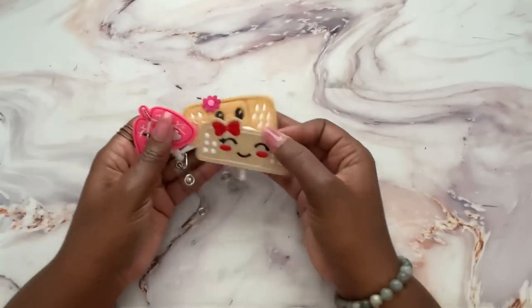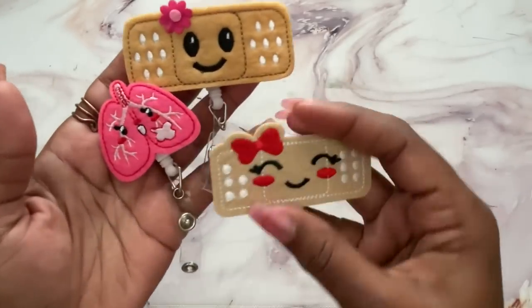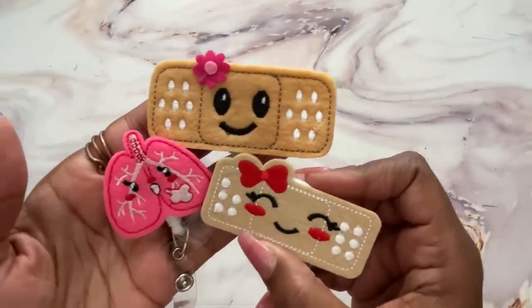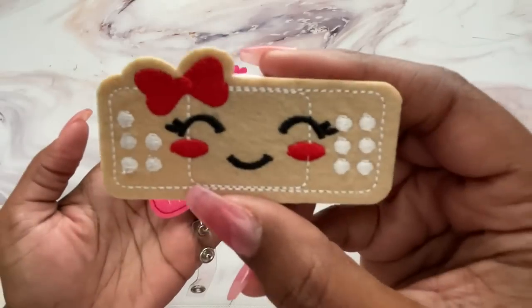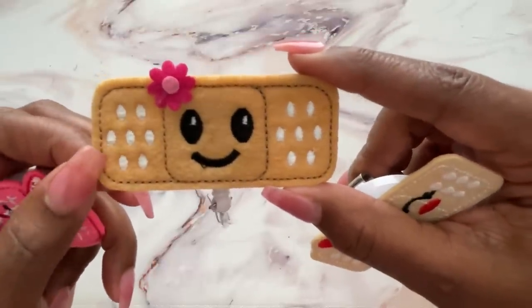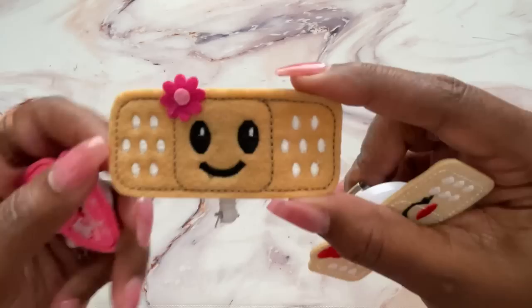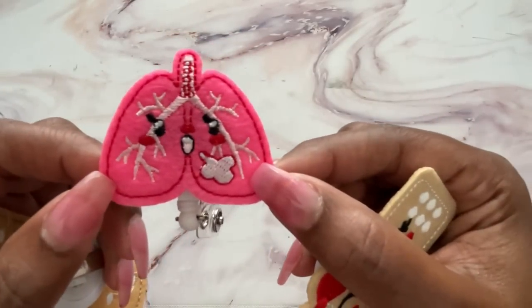The next three items I'm going to show you guys all together, they are all badge holders. Look at these guys. They are so cute. Let me tell you, when I show up into a little kid's room and I have this Bandaid on or this one on my chest, they're going to be like, "Oh my gosh, what is that?" And I got a name or something like, you know, Betty Bandaid. She's here to help you get better or something like that. And then this one is a little lung. Oh my God.